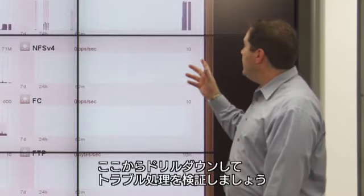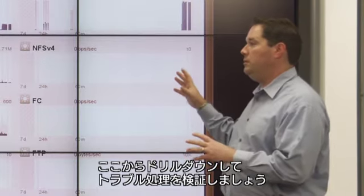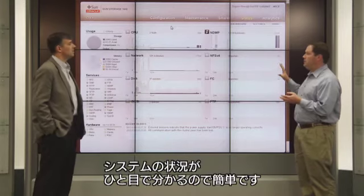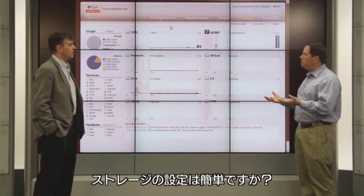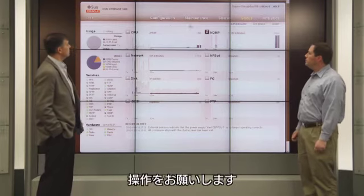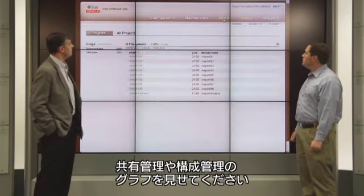Okay, well, I want to drill down on some of this information and see if it's easy to troubleshoot when you do have a problem. Sure. But first, let's talk a little bit about management. This obviously gives an easy way to get a glimpse of the system. What about configuration? Are there easy ways to go in and configure storage for servers? Absolutely. So Robert, who's driving for me, why don't we go into share management or configuration management? Go ahead and select that.